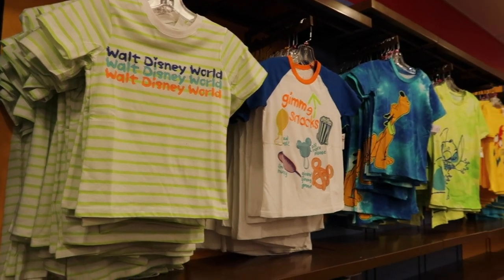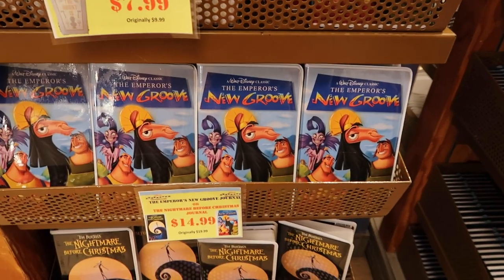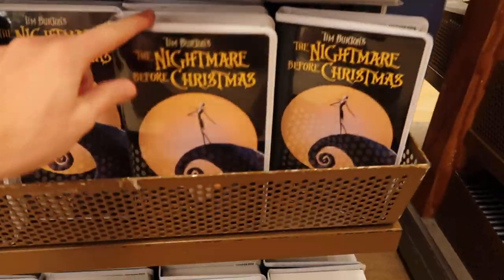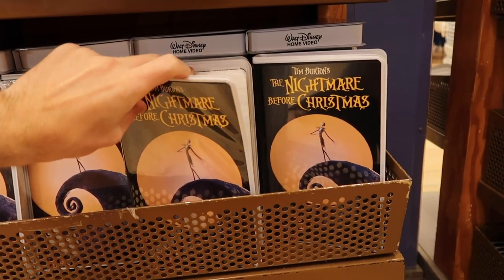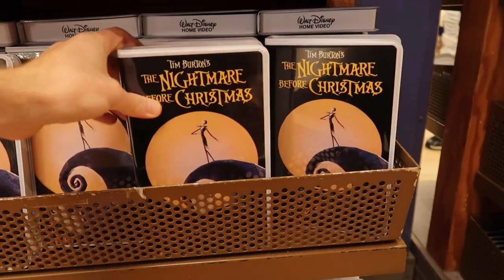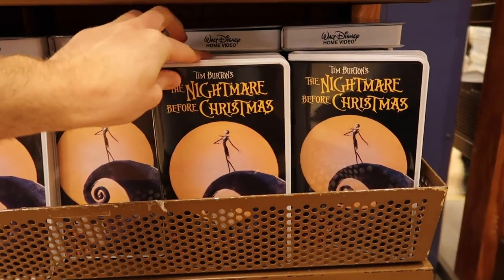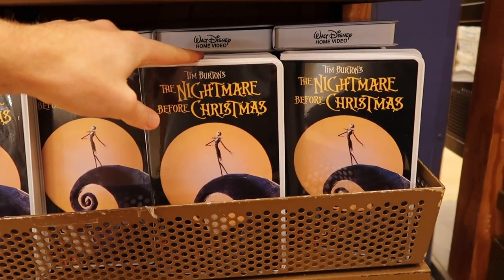Then just taking a look at the rest of the boys' clothes, it looks like there really is nothing new here. For $14.99, originally $19.99, they have Emperor's New Groove and the Nightmare Before Christmas journals. Now they look like VHS tape holders or whatever you want to call them, like the cases, but they're actually little notepads, which is kind of cool. But no, not tons of money off here, $14.99, originally $19.99.